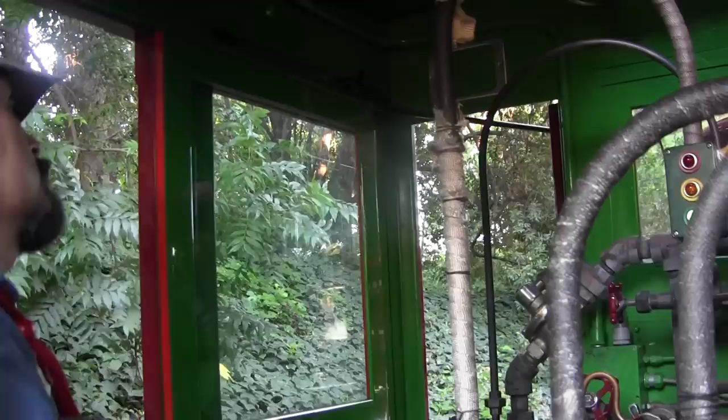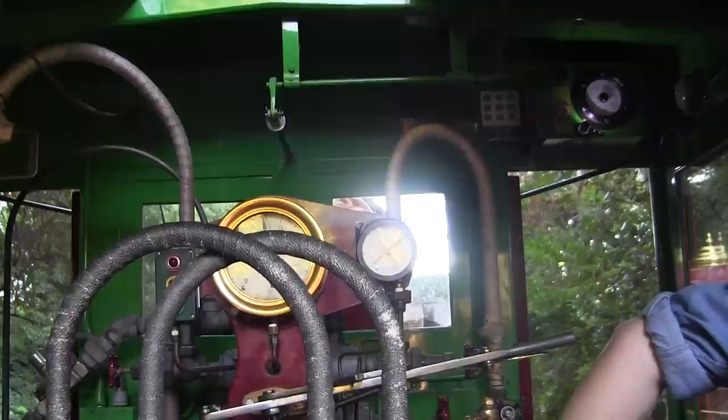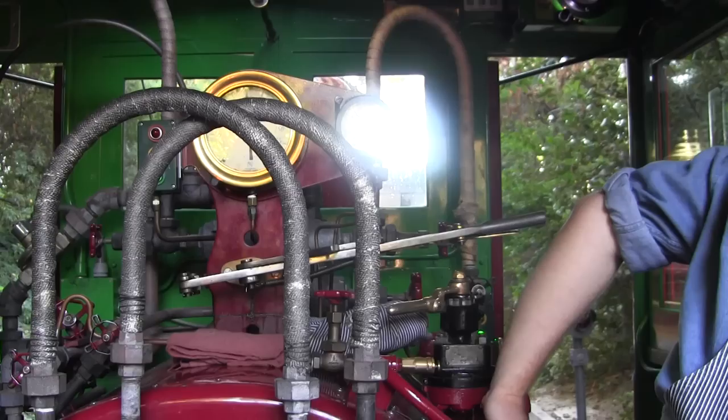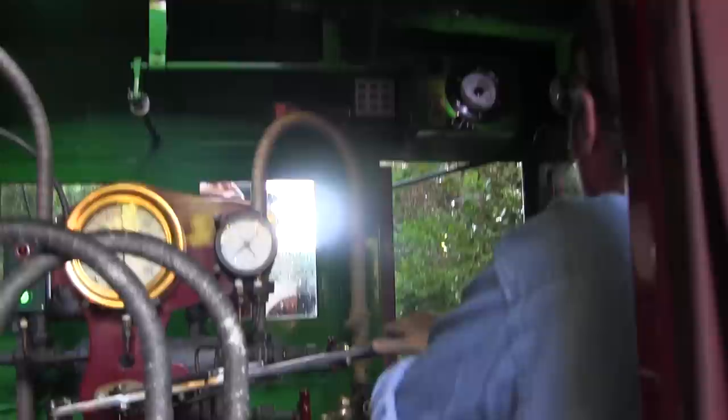Enough water. Yep. And I know that it also did drop 5 pounds. It was at 150 when we came to the station. The whistle is a lot louder than the emergency bell.